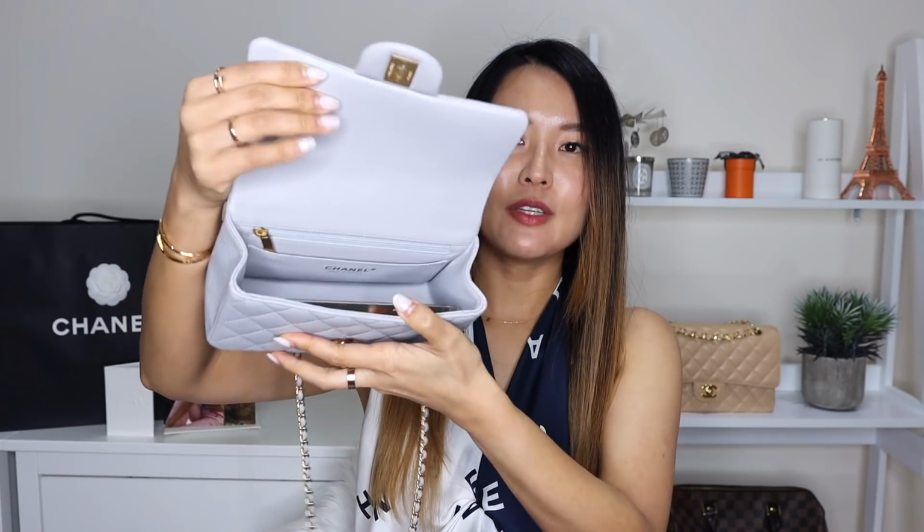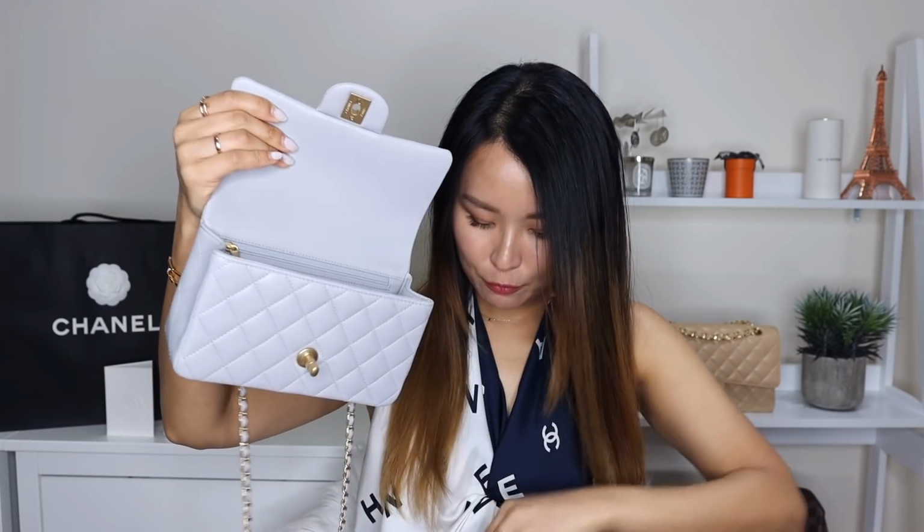Anyway, so let's transfer the contents into my new Chanel bag. So I've got my iPhone 12. It's in the regular size, not the max. So that fits with no problem. Even the max size will fit no problem.